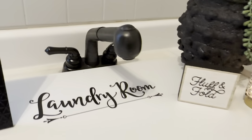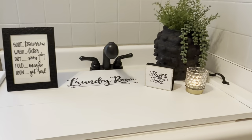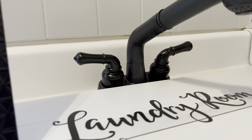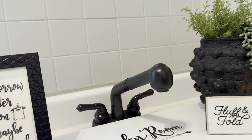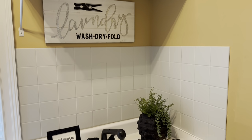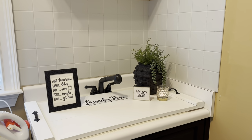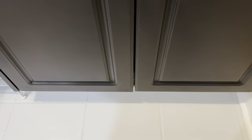Look how my beautiful black faucet turned out. I'm very pleased with that. I mean, look at it. It just really turned out great. And I just love the little small detail accessories that I have placed around on that noodle board. Mark made that for me a couple years ago, and I use it to fold clothes on. So I love how I can decorate it when it's not in use.